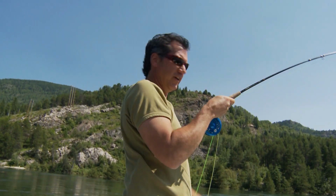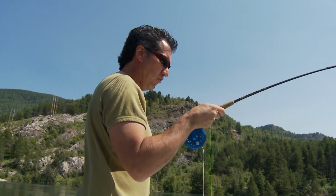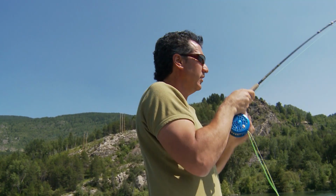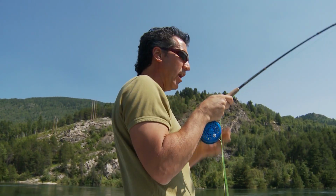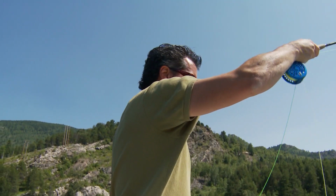The first fish of the day came to our second hole, just had a little lunch. I normally want to get out here around 10:30, 11 o'clock. Fishing usually starts around noon. And as I mentioned earlier, it's that June, July time frame. Right now we're in early July, but these fish start feeding anytime in June.